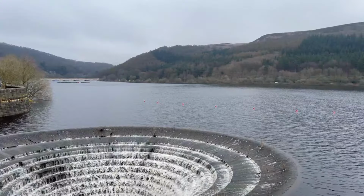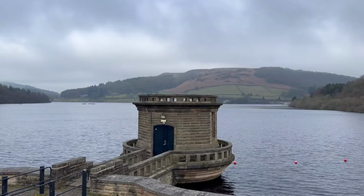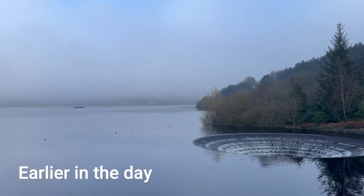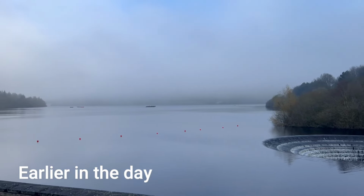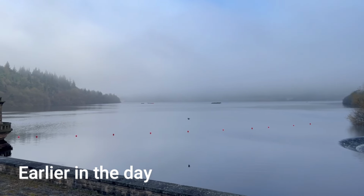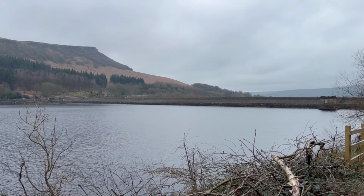So we've made it back down to Ladybower Reservoir in a strange twist of events. We actually think this looked prettier in the mist this morning than it does now. It really does. I mean, it looks absolutely stunning now, but this morning, there was just something about that atmosphere. The water looked like glass as well this morning. I don't know, it looked better. And it's completely cleared now and we can see Bamford Edge where we've just been.